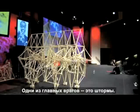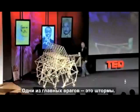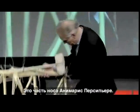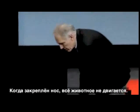Enemies are the storms. This is a part of the nose of the Animaris percipiere. And when the nose is fixed of the animal, the whole animal is fixed.